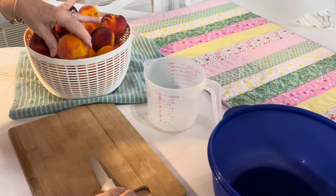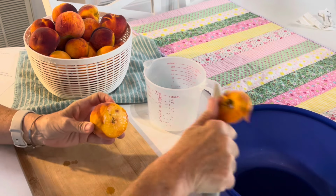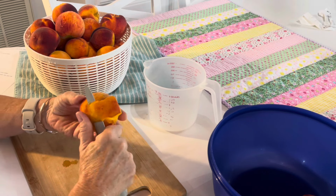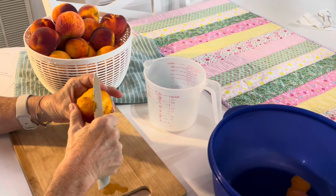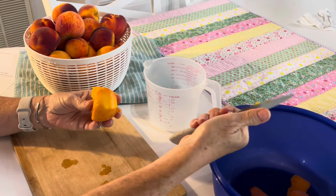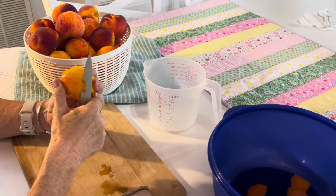So today I decided to ask ChatGPT for a simple peach cobbler recipe made with fresh peaches, because all these peaches on my peach tree are going fast. They don't last too long and I hate to let them waste, and I love a good peach cobbler.